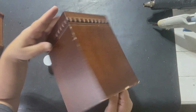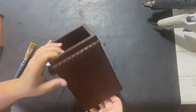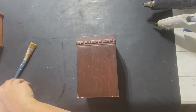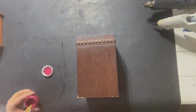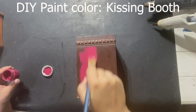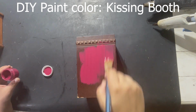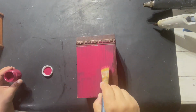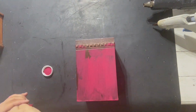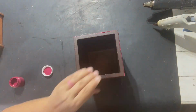Okay, so this is a box. It's not real wood. I think it's like MDF board. But I thought it'd be cute to put a little Christmas floral display in there. And I had this little sample size of the DIY paint color Kissing Booth, which is kind of a pink red. So I went ahead and used this to try and use it up in my stash.